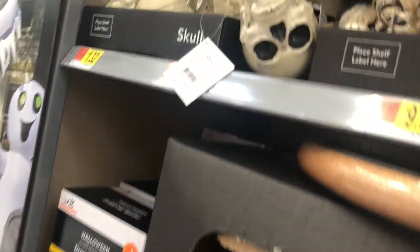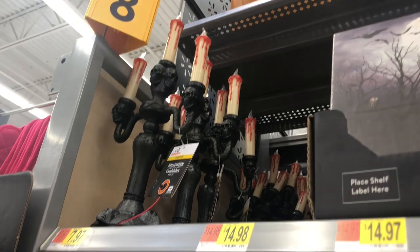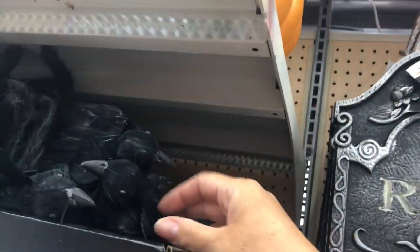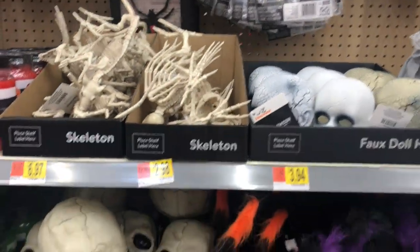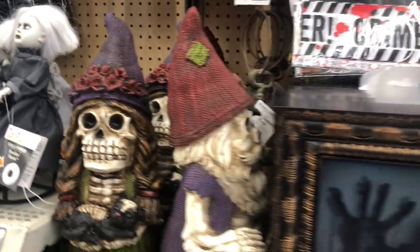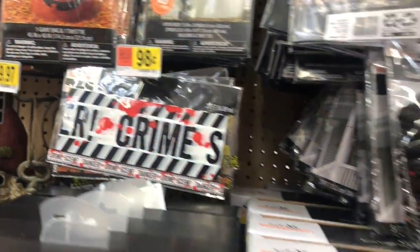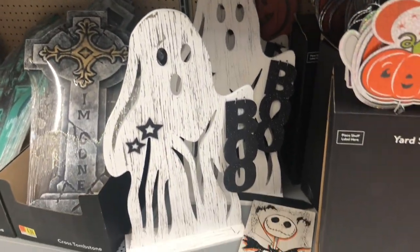Here at Walmart, they had a couple aisles that had all the Halloween stuff, a lot of outdoor decorations, and then some indoor stuff, but just a lot of bones and skulls and, you know, the Halloween stuff. I thought this little wooden ghost here was super cute.